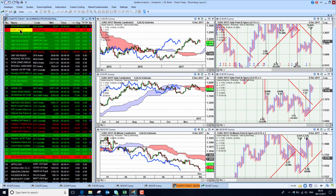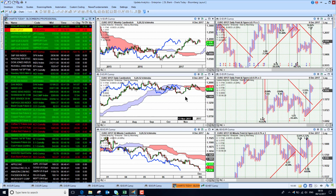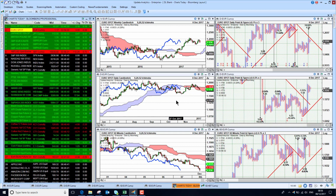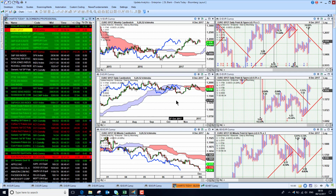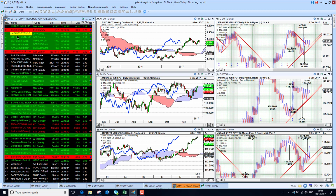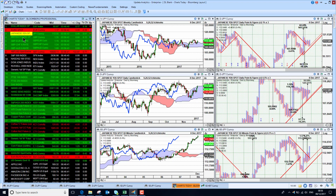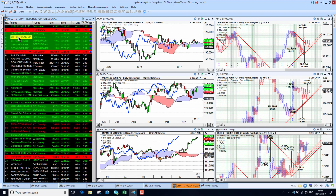Looking at the euro, that's sinking lower against the dollar and again coming out of the clouds. So this is the change that we've been talking about. And so it looks like weaker time ahead for the euro, stronger time for the dollar. And the Japanese yen, we see the dollar here really moving strongly, again making that transition. So that's very strong as well.